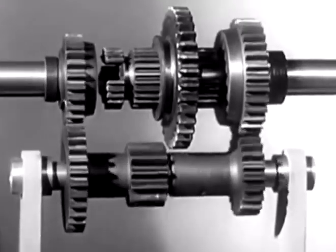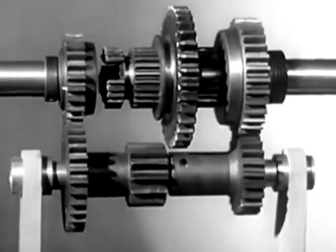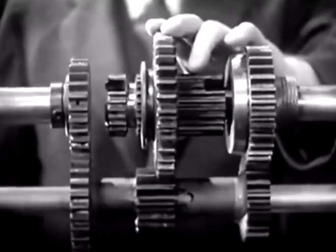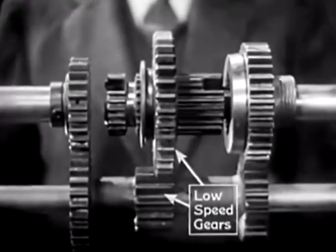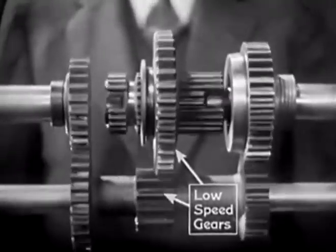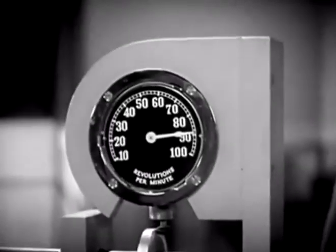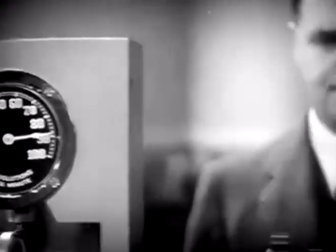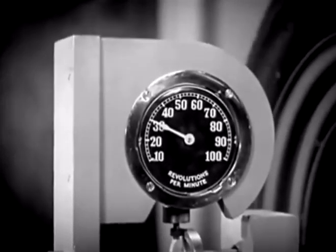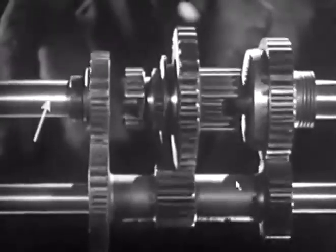The gears that are always in mesh are turning over with the engine, but the shaft to the rear wheels is standing still. A 3,000-pound automobile takes a lot of force to start. So in low speed, we get the greatest leverage by letting the smallest gear on the counter shaft turn the largest gear on the drive shaft. The engine on this model is running at a constant speed of 90 revolutions a minute. With low gears in mesh, the rear wheel is turning at 30 revolutions a minute, about a third the speed of the engine, but with 3 times the force. The power is going through these gears in the transmission.